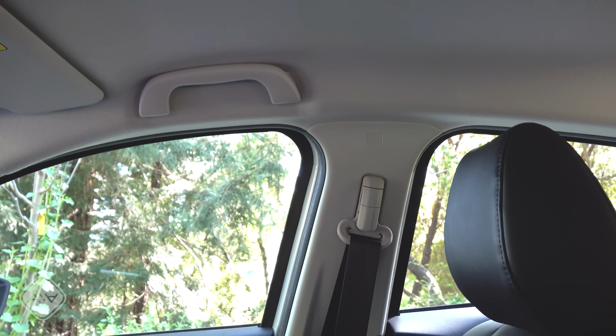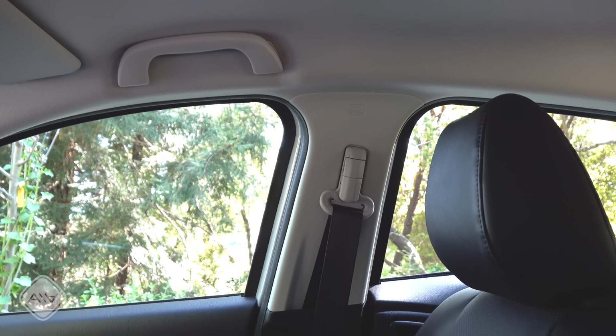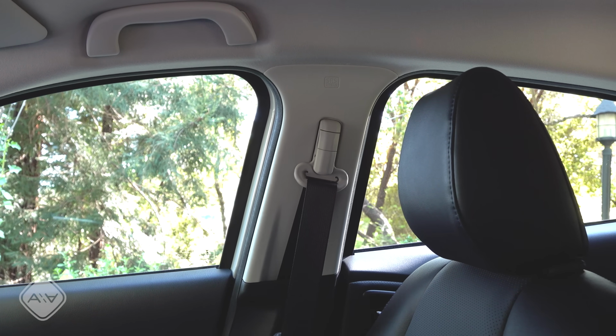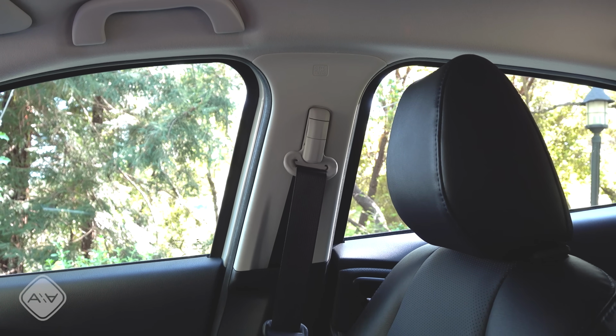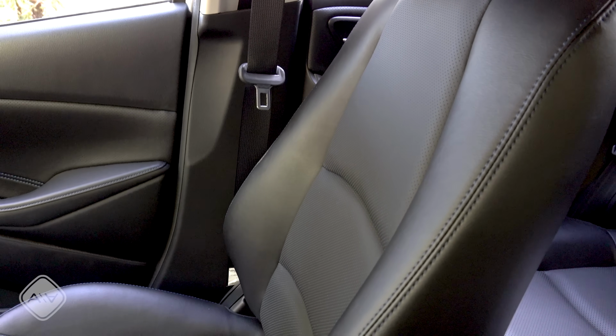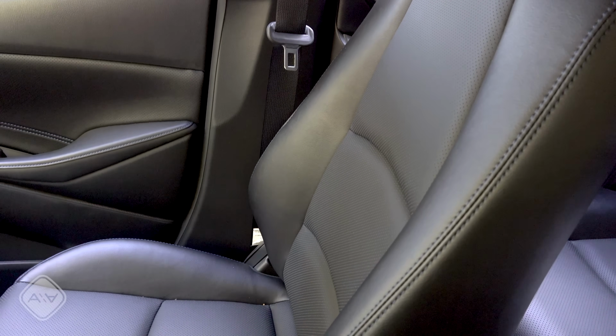There's no sunroof available in the Yaris at this time. If you want that particular feature, you'll have to work your way up into a more expensive Toyota. We have height adjustable shoulder belts for the driver and front passenger, and two-way adjustable headrests. The center sections of the seat back and seat bottom cushions are perforated. This is not real leather, however, this is imitation leather.